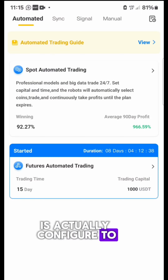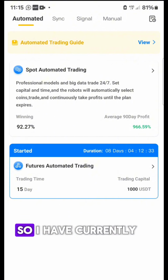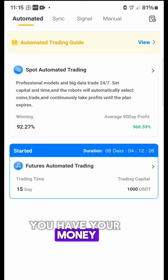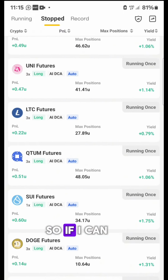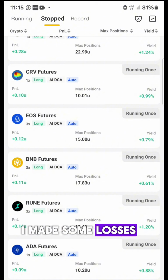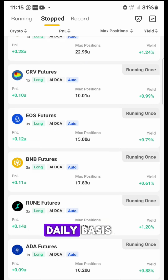The AI is actually configured to trade the futures markets automatically and take your profits. So I have currently $1,000 deposited in my exchange. That's the good thing about this AI. You have your money in your exchange and the AI is free of charge. Then of course, this is my daily profit. This is my profit for yesterday. So far I can see everything here is in green and every single day keeps on making money. And of course, I also show you where I made some losses. But this AI is already configured to make profits on a daily basis.